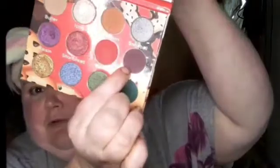Alright, so what are we going to do in the lower part? I'm going to do this darker matte purple. I'm just going to put it on my lid here. And I'm going to use this one. Guess I'm going for a purpley look.